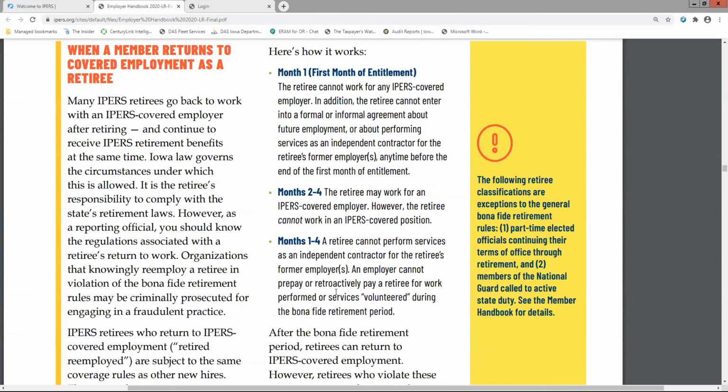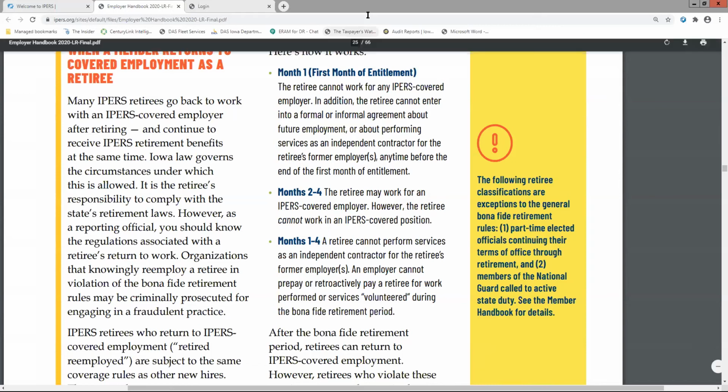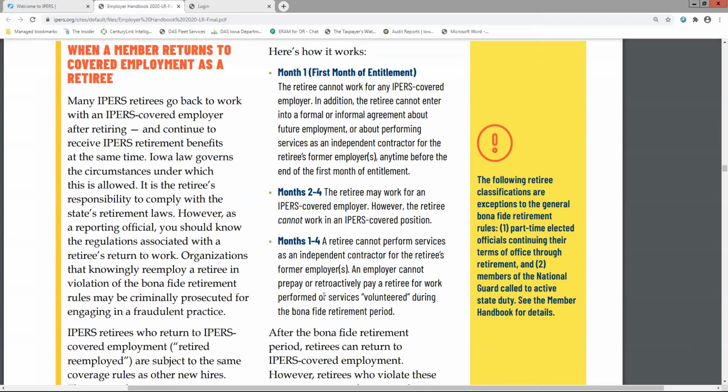IPERS determines when a person is eligible for retirement benefits based on their last day of employment. For example, if a member terminates in December, their first month of entitlement is January. This is the first month they can receive a retirement benefit check, which is always payable on the last business day of the month. During the first month of entitlement and prior, they cannot enter into any agreements to return to work, either verbal or written.